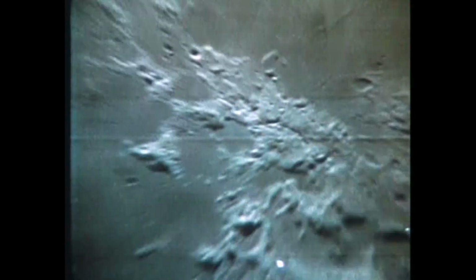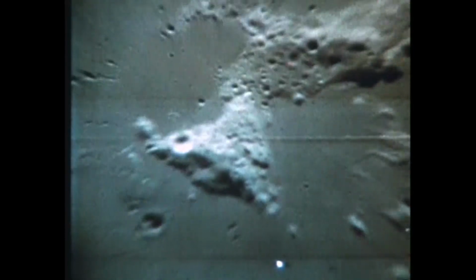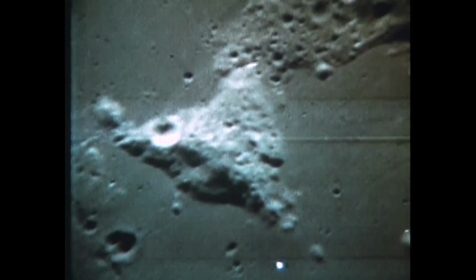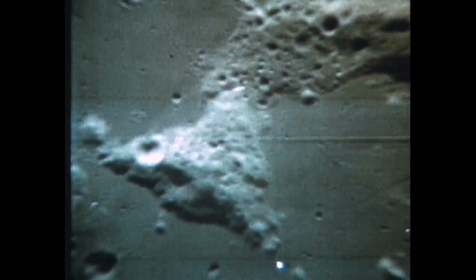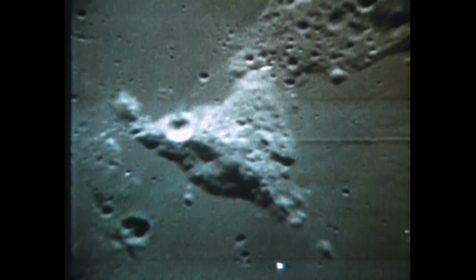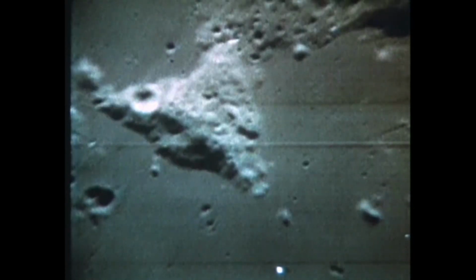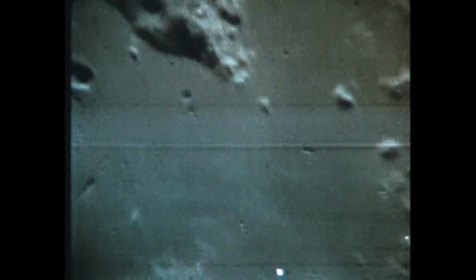Okay, this is very close to ignition point for power descent. Just passing Mount Marilyn, that triangular shaped mountain that you see in the center of the screen at the present time with the crater Seki Theta on top of the far northern edge of the mountain. Roger, we're getting a good view of Mount Marilyn and of Seki Theta.